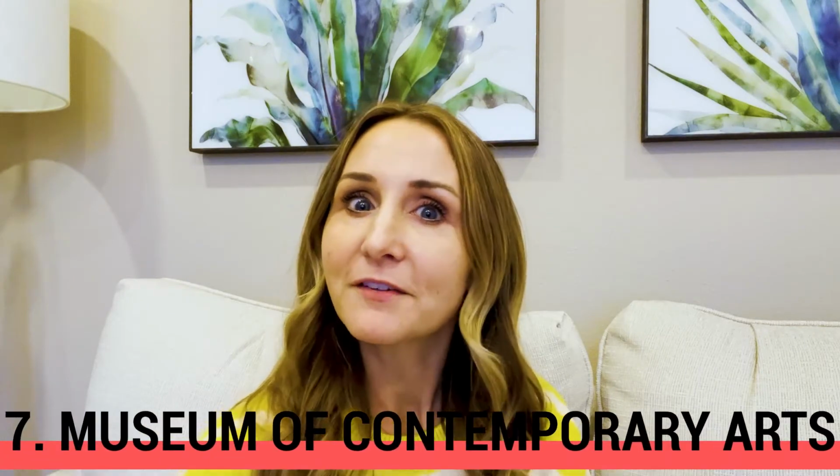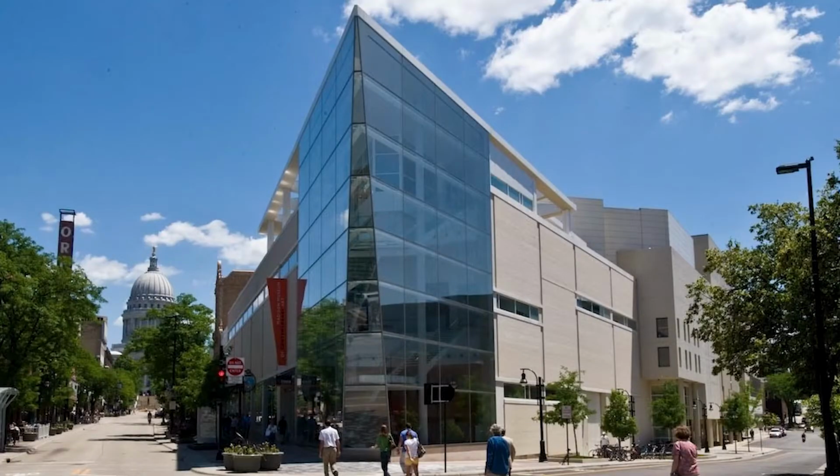Next up is number 7, which is the Madison Museum of Contemporary Arts. It is located in the heart of downtown Madison. It is dedicated to exhibiting, collecting, and preserving modern and contemporary art. The building itself is basically a beautiful piece of art. It's an absolutely stunningly beautiful building, and the best part about this is it's free.